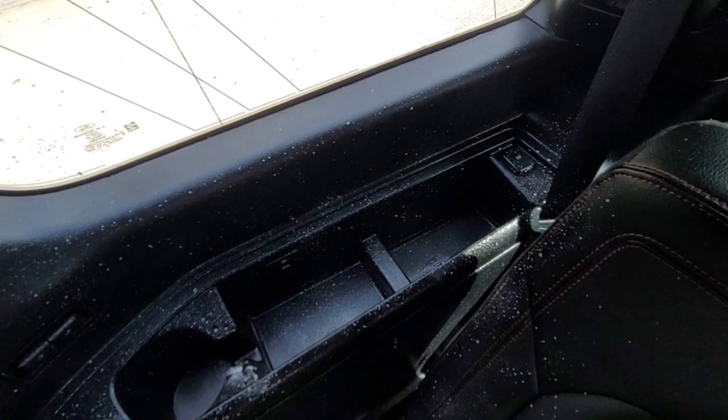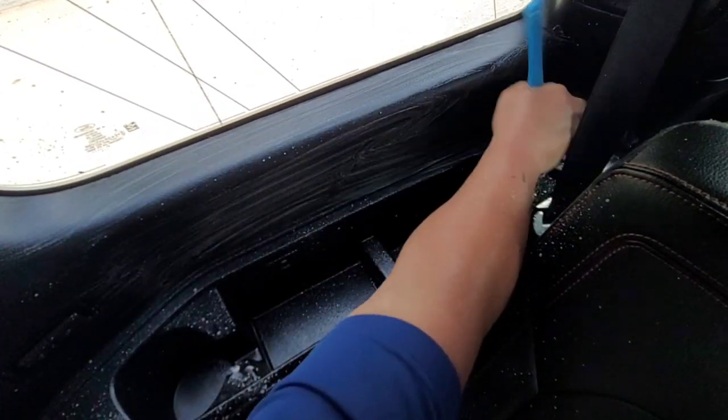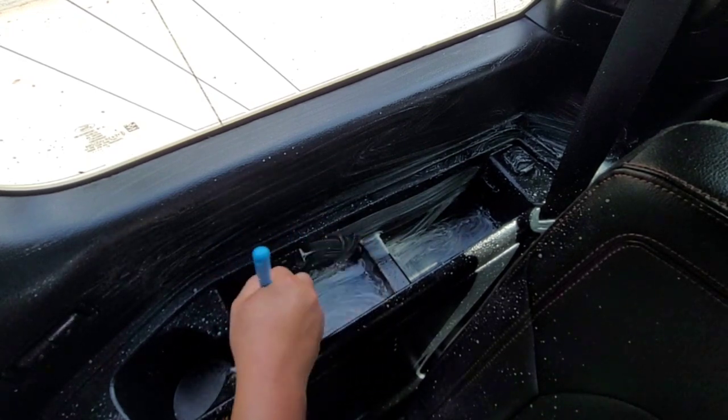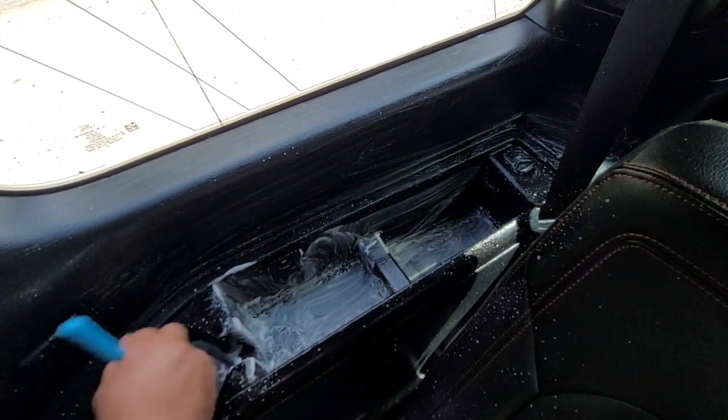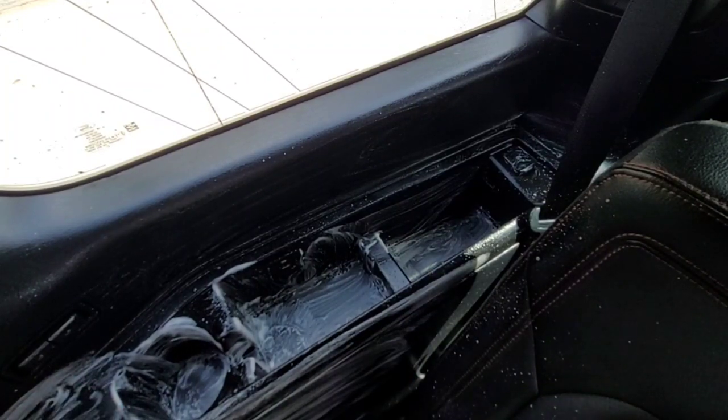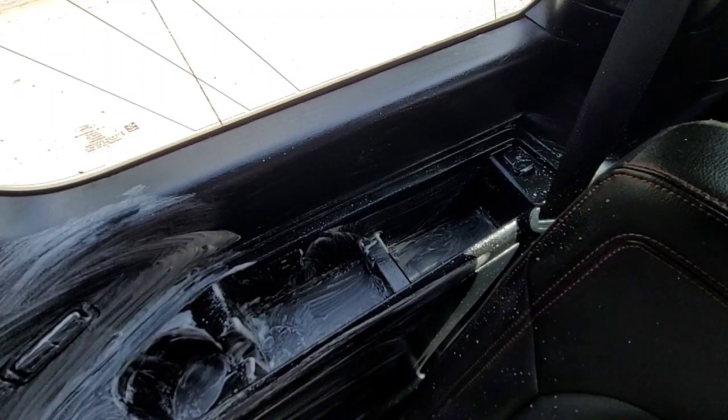And once I finish the first process, which is the steaming, now I will clean and agitate this area here. Just steaming alone did really well. Some might leave it like that. For me, I want to make sure I use a solution that's going to help me clean this much better, and literally just clean it completely.